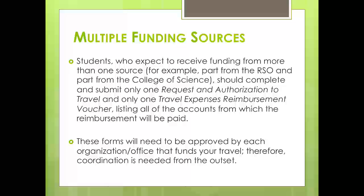Please note that students who expect to receive funding from more than one source, for example, part from the RSO and part from the College of Science, should complete and submit only one requested authorization to travel and only one travel expenses reimbursement voucher, listing all of the accounts from which the reimbursement will be paid. These forms will need to be approved by each organization and/or office that funds your travel. Therefore, it is essential that you coordinate this process ahead of time.